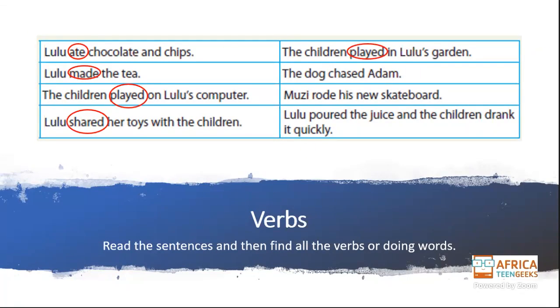You guys are doing so well. Chased. Moosey rode his new skateboard. Okay, well done. And Lulu poured the juice and the children drank it quickly. Well done. Poured is the one and drank. Lulu poured the juice and the children drank it quickly. So we have two in the last sentence. Okay, let's continue. You're doing so well, guys.